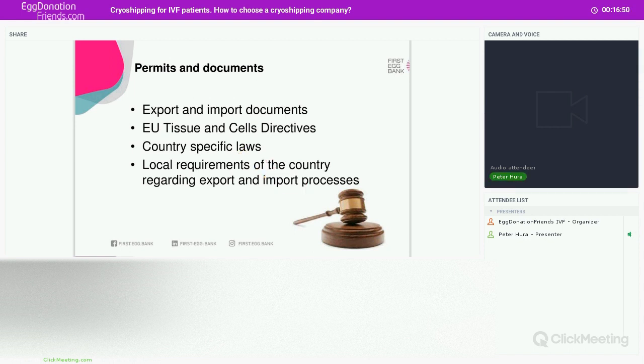And of course, we cannot forget about documents regarding export and import processes, which a lot of countries have. But actually, the samples of IVF do not have any commercial value. But even in spite of that fact, there are some countries which still require a declaration at customs, where you can fill in information that it is going to be used not for commercial purposes and only for treatment.